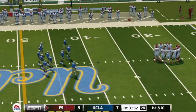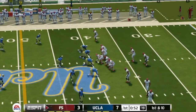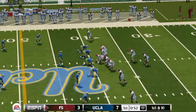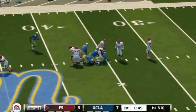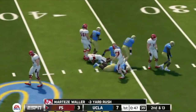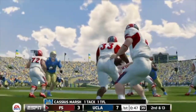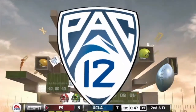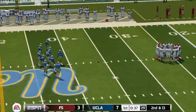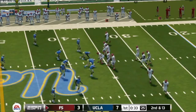You never like to have to play from behind, but a deficit this manageable shouldn't be in the front of their minds. They just need to go out there and play. They'll bring him down for a loss on the play. He was never able to get ahead of steam on that carry. It's 2nd and 13. Ball on the 36-yard line.